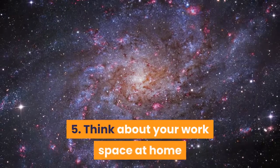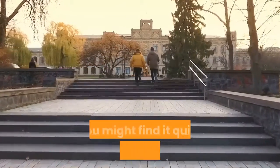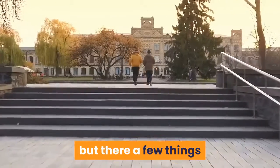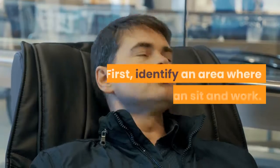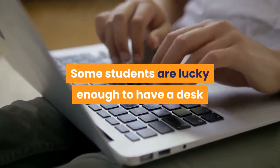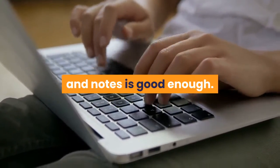5. Think about your workspace at home. If you're used to studying in the campus library, you might find it quite difficult to transition to studying at home for the majority of the time, but there are a few things that you can do to get yourself in the working mindset. First, identify an area where you can sit and work. Some students are lucky enough to have a desk, but if you don't, any surface where you can sit comfortably with your laptop and notes is good enough.